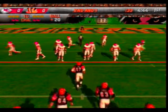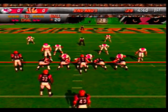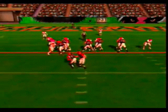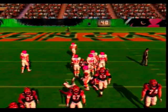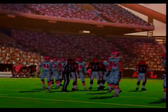Inside the red zone. Ball on the 20-yard line. Score! Kansas City using three linebackers. Looking upfield. This one will be spotted at the 12. And that tackle gives him three in the game. Great run there. That'll be a first down.